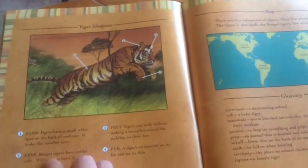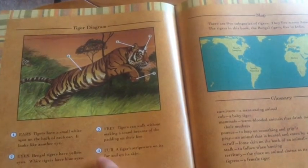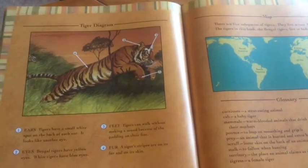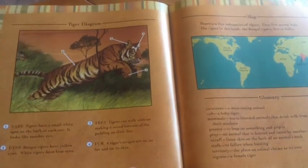It tells about their eyes and their feet and their fur. What do you remember about the tiger's stripes? Did you say that they blend into their surroundings?